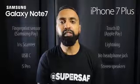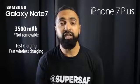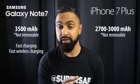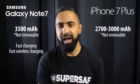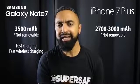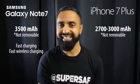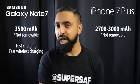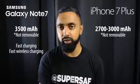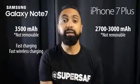Now moving on to the batteries, the Note 7 has a 3500 mAh battery. This is not removable. The iPhone 7 Plus, they've not actually confirmed the exact size of the battery. I'd expect it to be between 2700 to 3000 mAh, and because the size of the device is exactly the same as the iPhone 6s last year, then I'd expect it to be roughly around that sort of size. In terms of usage, we are going to have to test these out. Remember, the Note 7 is pushing out more pixels, so that usually does take up more battery, although you do have the ability to scale down to 1080p, which is supposed to help out in battery life. We'll test these out side by side in a future video.